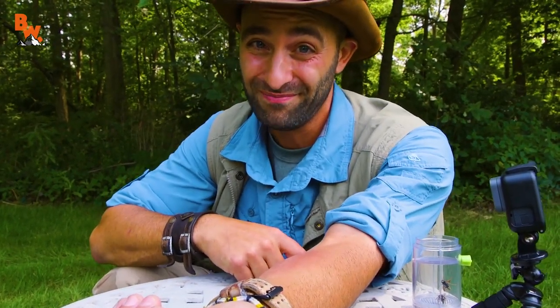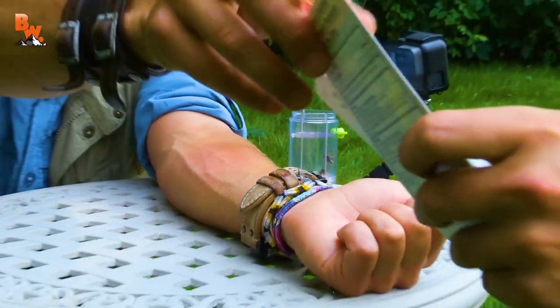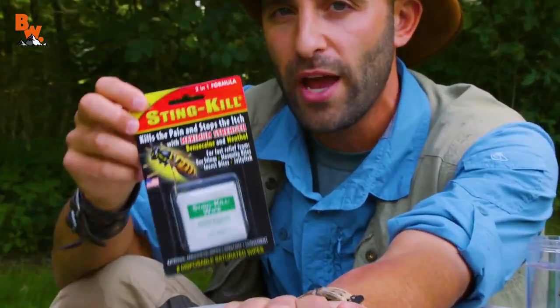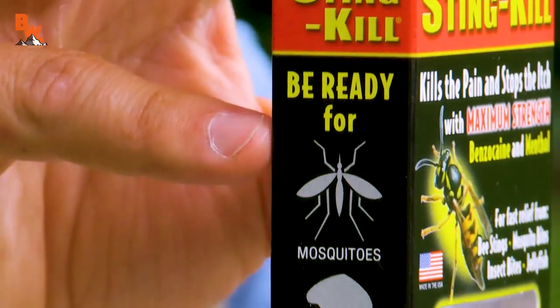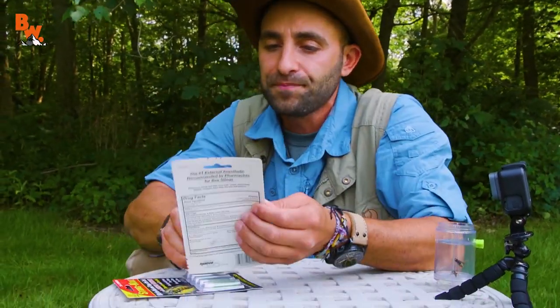You guys ready for that? Let's do it. Okay. Which one do we want? Do we want the capsules or do you want the... How about we take both? Let's talk about both. We're going to give a shot at both. So this is the Sting Kill wipe, right? Oftentimes used for anything from a bee sting or a wasp sting, even a mosquito bite, even a jellyfish. If you guys are on the beach and you're swimming and you run into a jellyfish, this is perfect for that, right? Okay. So what I'm going to do is open this up.